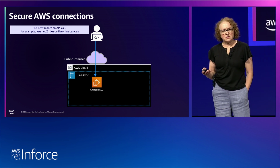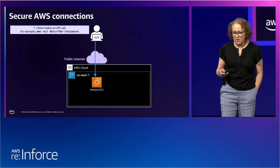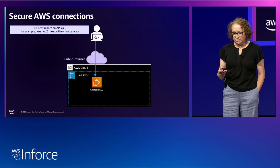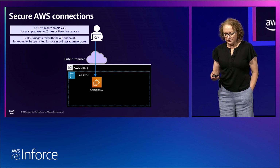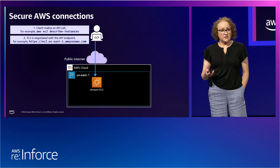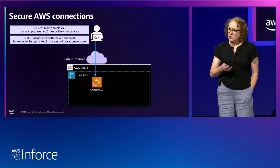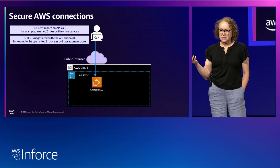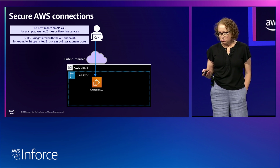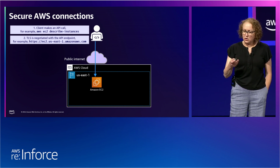Now, for the purposes of this talk, I'm just going to keep it simple and use the term client regardless of how you're making that connection, because the TLS behavior is really the same, and that's what we care about here. Now, second, the TLS negotiation between your client and our EC2 endpoint begins. Kicking off this negotiation, your client is sending to our EC2 endpoint in the cloud what is called a client hello message. Now, this is really based on the configuration of your client itself.